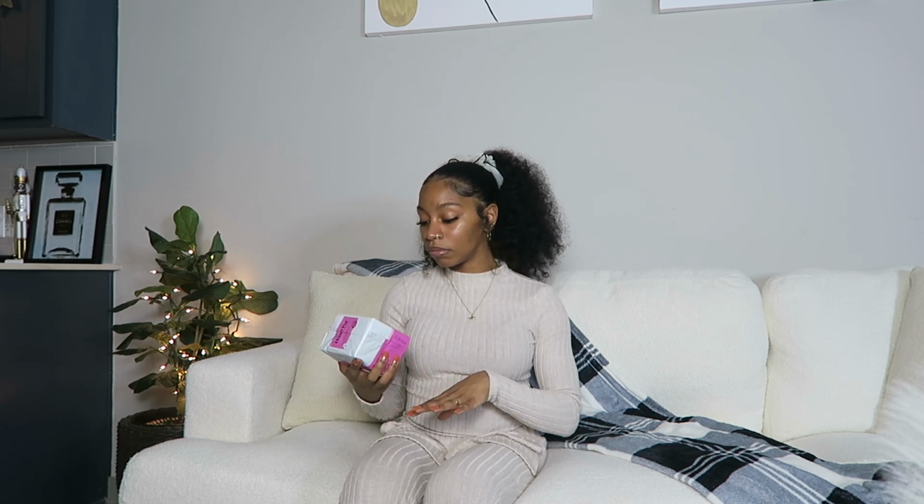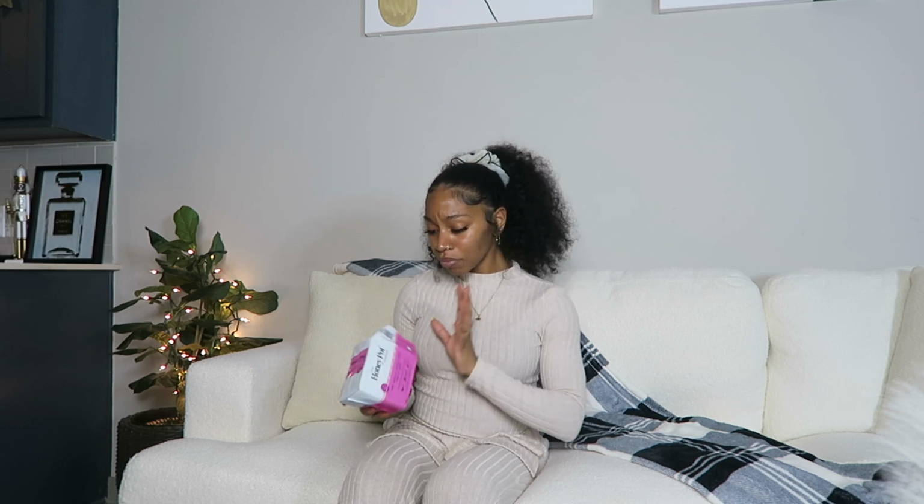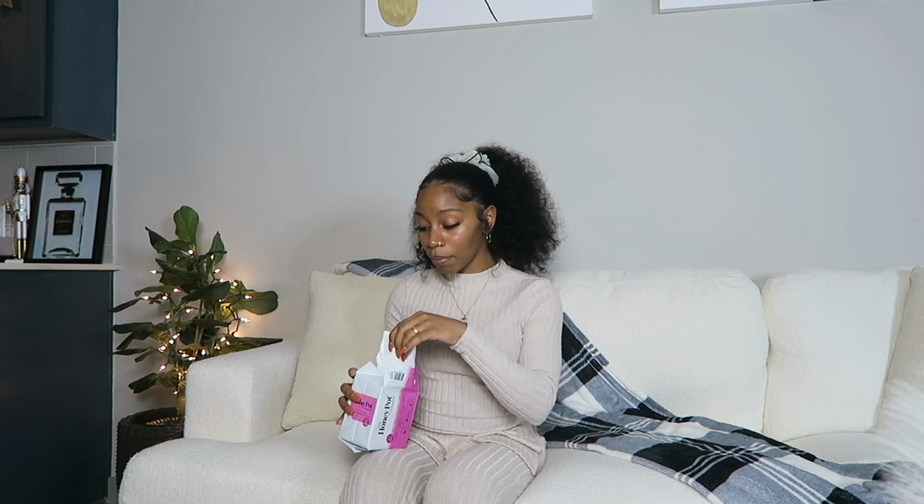It keeps me fresh during that time. You could kind of feel the mintiness from the mint that's in it, and I like that. It makes me feel extra clean down there during that time also. And I just never had no problems with this brand. Ever since this brand came out, this is the only type of pads I get. And they're 100% cotton. Y'all know 100% cotton is so much better for you.